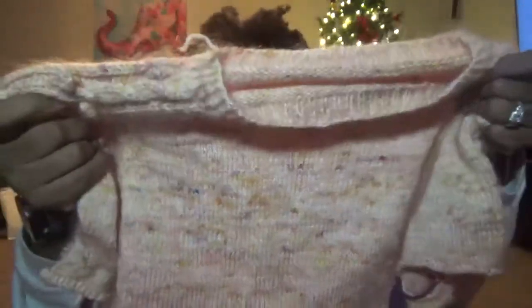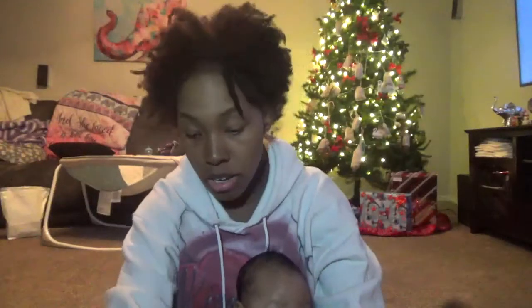This yarn is gorgeous. It's a mixture of Legacy Fiber Arts and Stress Knits yarn. I want this yarn back because it's gorgeous and I want to make something else out of it. And the Homespun House is cashmere, so I definitely want that back. But yeah, this would have been a cute sweater. But the mohair, I'm irritated. Like I said, my nose is already itching.